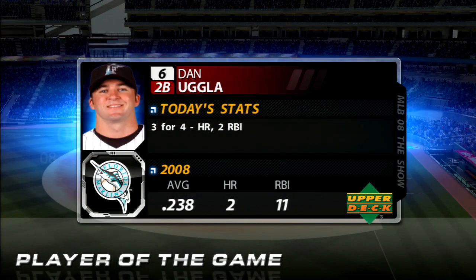Quite a lot of offense in this one, but if we had to highlight one guy that made the difference, there he is. He's our upper deck player of the game. Matt, he was a tough out up there in this one. 3 hits, including a home run, and without him, this might have been a different game.